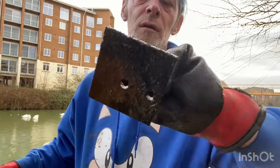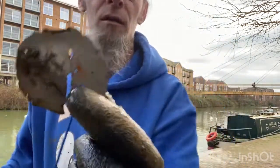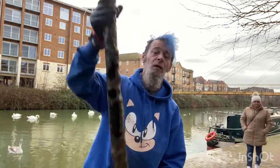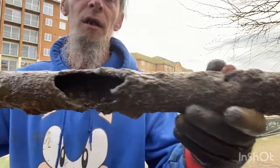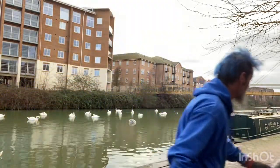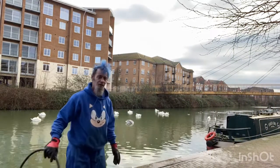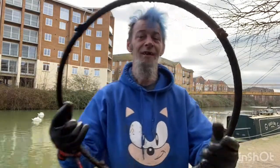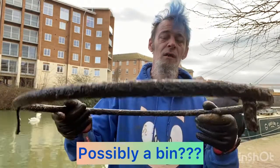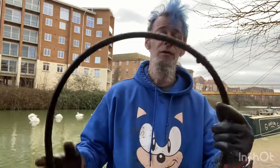Square piece of angle iron there. Bit of a tin can or something. Maybe the bottom of a Pringles tin. It's a scaffold bar. It's been in there so long, it's rotted away. So, rot away no more. Not in there anyway. And Sonic found a massive ding. Look at that. Ding ding. Don't know what that would have been off, but pretty cool. And a massive great big ring. Ding ding!